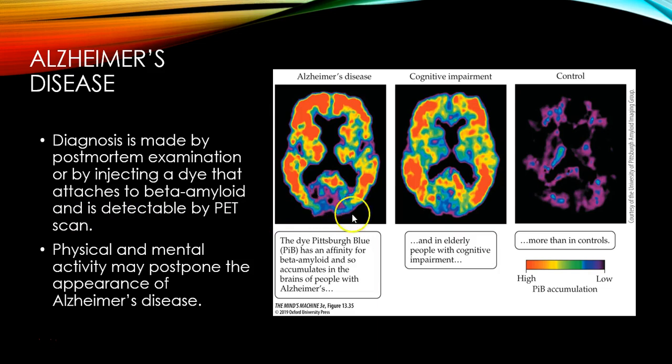And you can see here that these are higher concentrations of the dye that has an affinity or that binds to beta amyloid. And in Alzheimer's disease, there's a lot of binding. You can see that this patient has a lot of beta amyloid in their brain. Here's cognitive impairment. Still a lot, but less, right? High would be red, and then the low is the blues and purples. And in control, you can see there's very little.